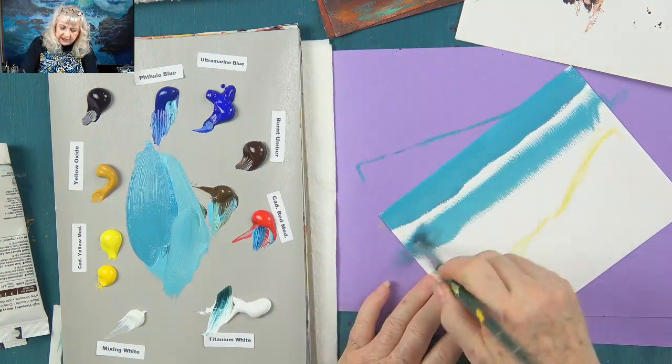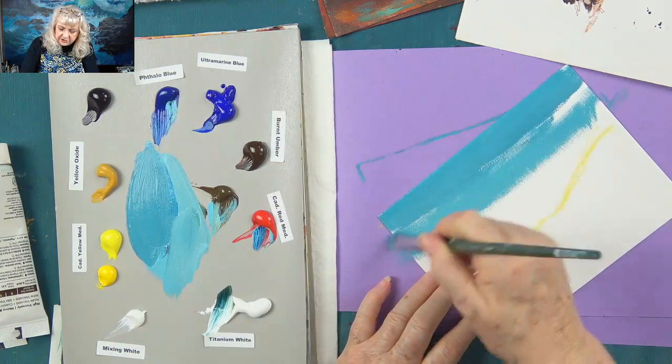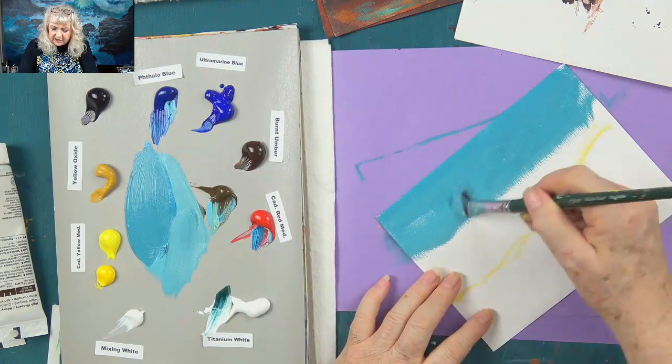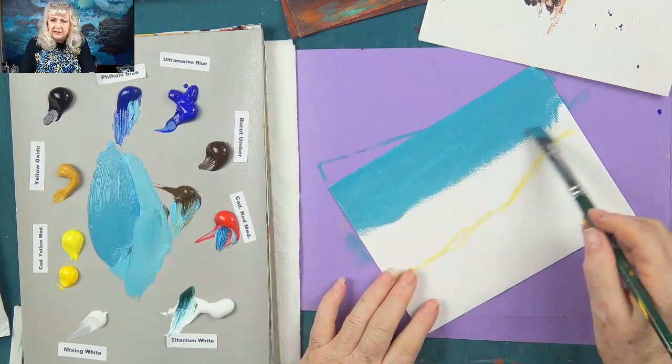Come across there. Now I'm going to scoot up like this, pushing pretty hard, and I'm going to meld, maybe even just coming down at an angle like that. I'm going to melt these two colors together, all right? So it's slightly lighter as it goes down.